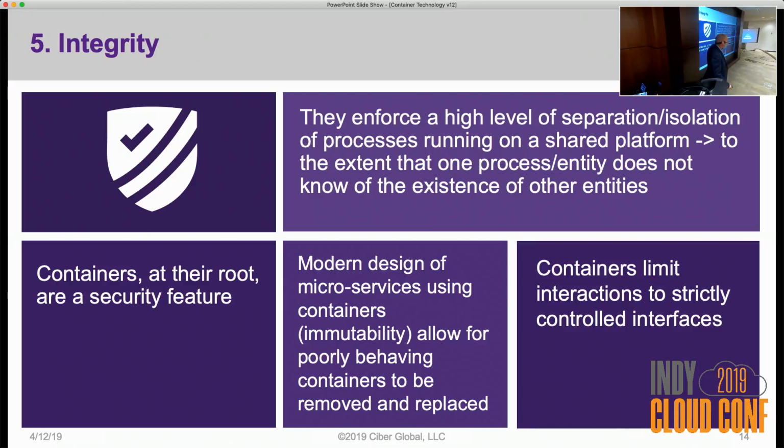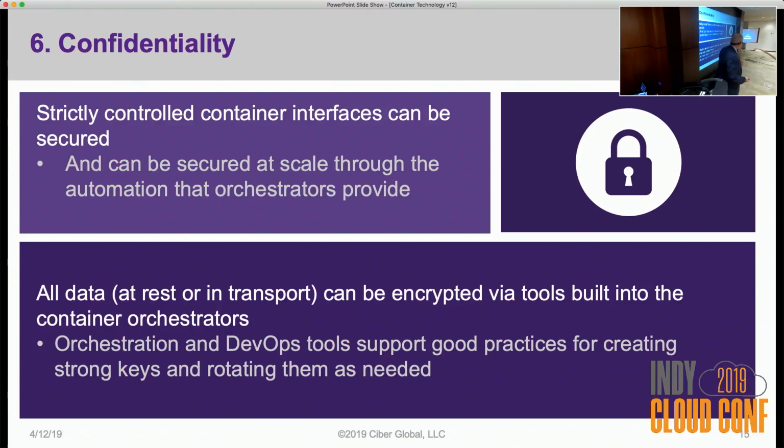Integrity. A container is actually built on security features inside of the Linux operating system and also in Windows, cgroups in Linux, that isolate a process from other processes, and so they allow you to enforce a lot more integrity constraints on your running application software. This is a huge boon, both for your security organization and also to eliminate bugs in your software. So it does a great job of doing that.